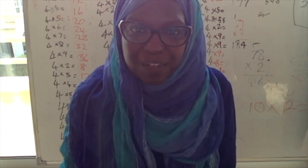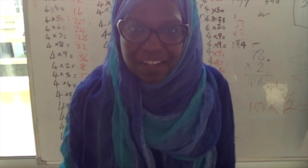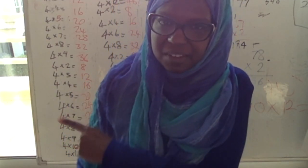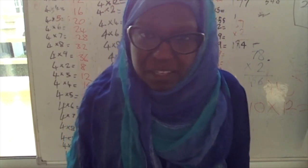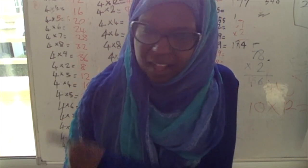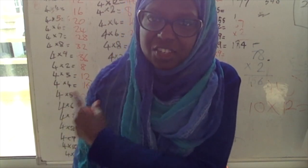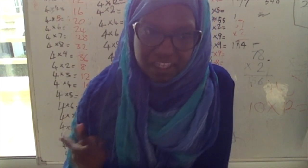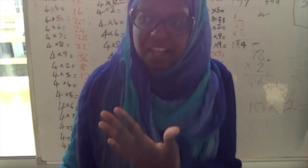Next thing I'm going to go over is what order should you ask the questions? I've got my whiteboard over here, and I've written out the 4 times tables. That's what my son was doing last week. I did them in order first, and then in order again, and then the next row I skipped some, did the odd numbers and then the even numbers. But generally, try to do them in order.